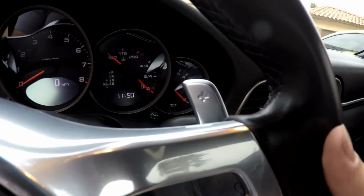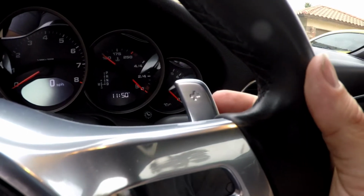Power is sent through a Porsche PDK 7-speed. This is the dual clutch automatic, semi-auto, whatever you want to call it, and arguably one of the best semi-auto transmissions you can get your hands on.